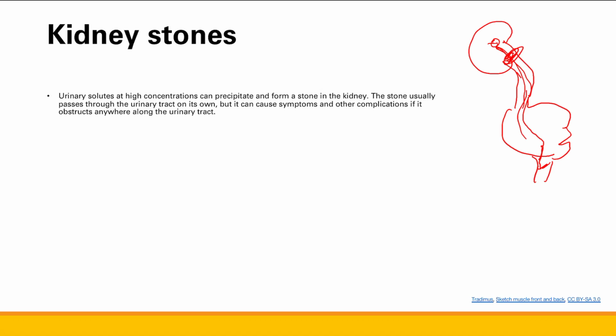Now, what are the risk factors? Well, I just told you that the main reason why this happens is if you have high concentration. When does your urine get the most dark and very high concentration? When you're not drinking enough water, when you have insufficient fluid intake, so there's not enough water going into the urine to dilute all the solutes. That's the very number one biggest risk factor for kidney stones.